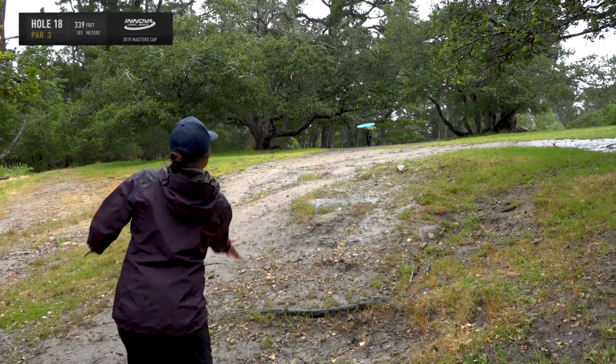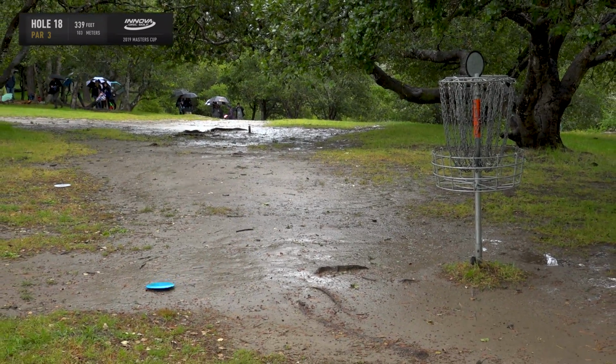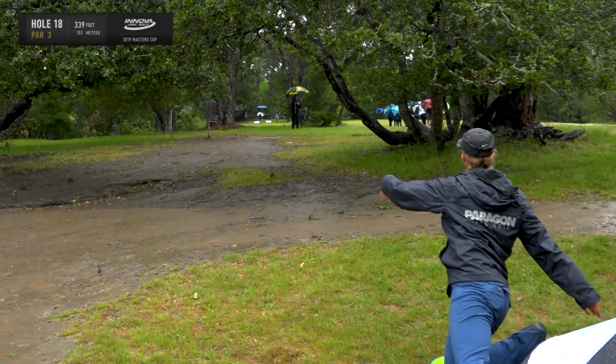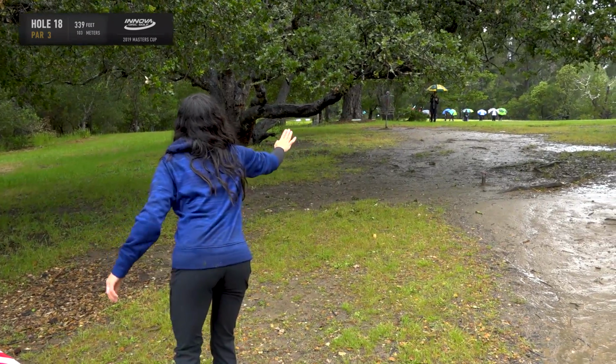Camille. I believe that's her Buzz again. She loves it for those forehand ups. Yeah, she does. Those are really well. Sarah looks to be her eye on again. Great up. Yeah. No putt necessary.